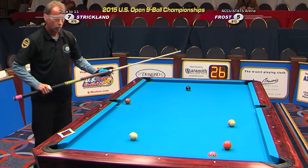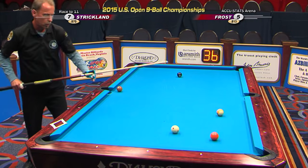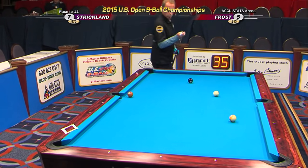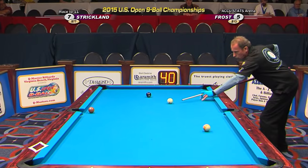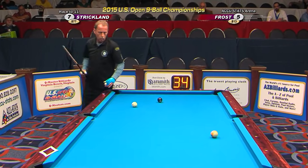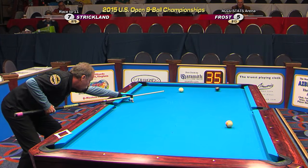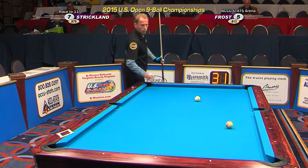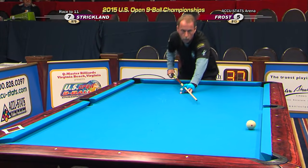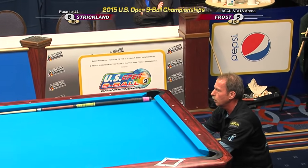Earl's powerful ball pocketer. Right up for the 7 beautifully. Nicely done there. Earl likes to go 2 rails. This is a 1 railer. Yeah, very nice. Nice out, cruise through there pretty easily.